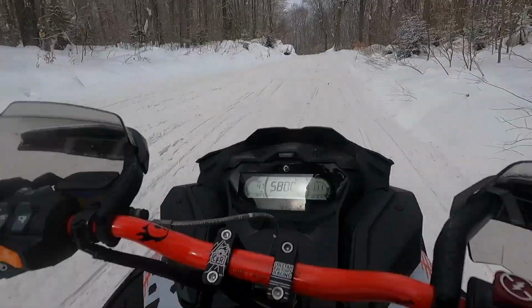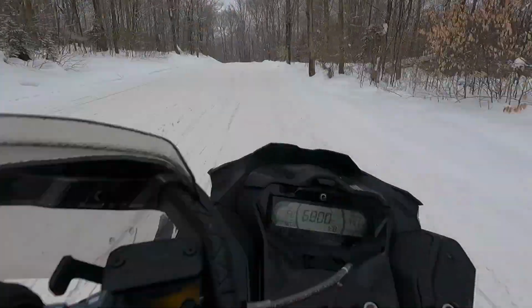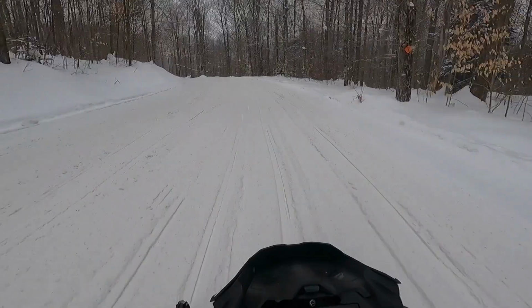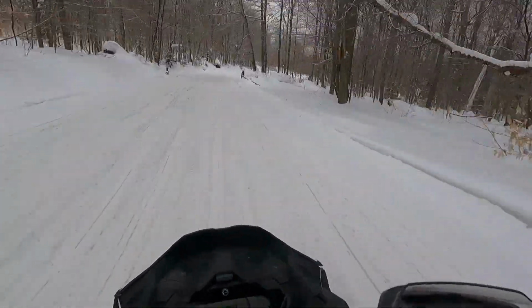I don't think there's really anything this sled was built to do that it doesn't do. It's a 137 bump bridging, super trail capable sled. Probably order it with a 1.25 track on it, because that's probably going to make it do the most stuff. It's going to make it fast. It's going to make it good on trail, that sort of thing.